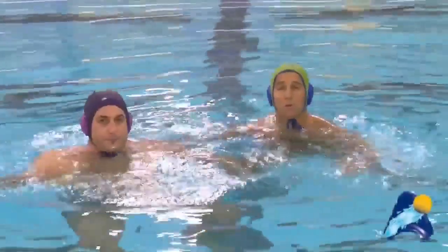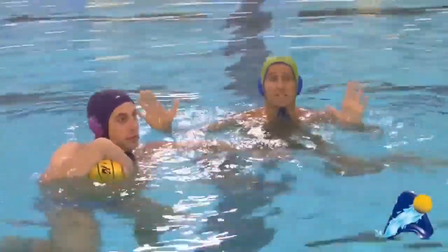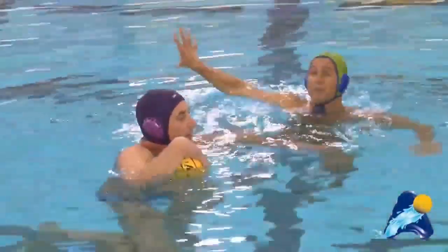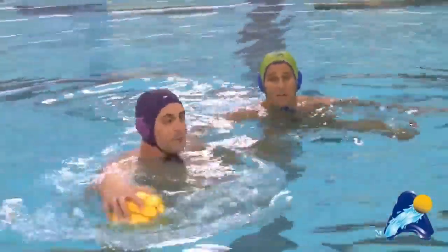In this drill, we're going to work on pressing, focusing on our legs, showing our hands, and really driving the player out and not getting that foul. Hopefully the rest of our players are pressing high in the lane and we can really eat up a lot of time on the clock here.